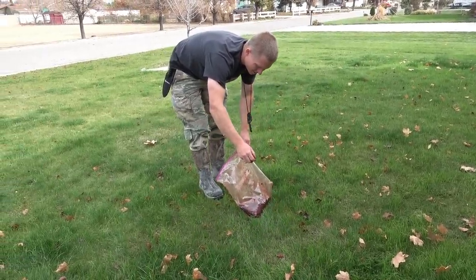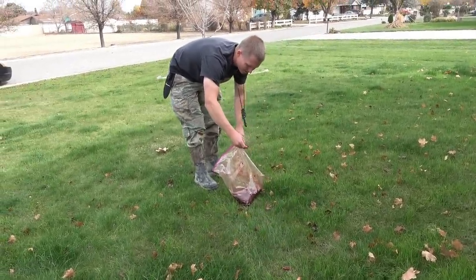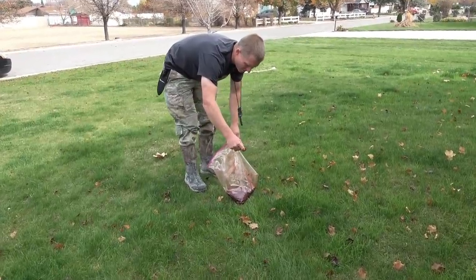And there's a lot of chunks to find. She doesn't have to walk very far before there's another piece.